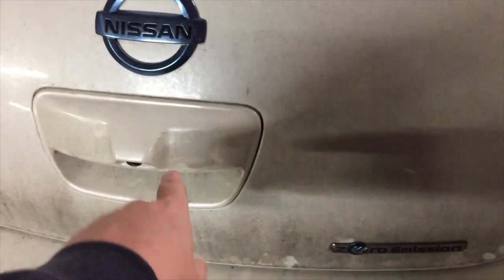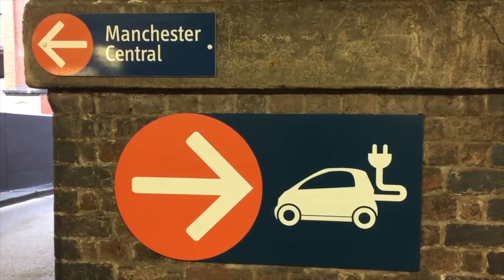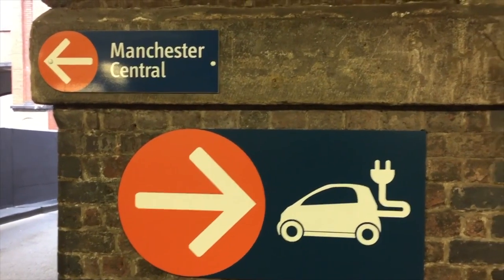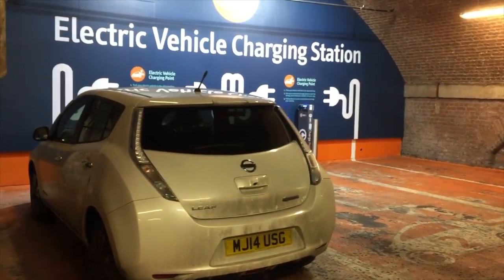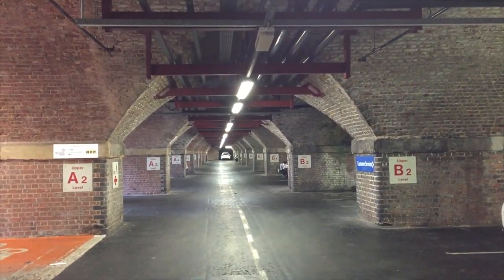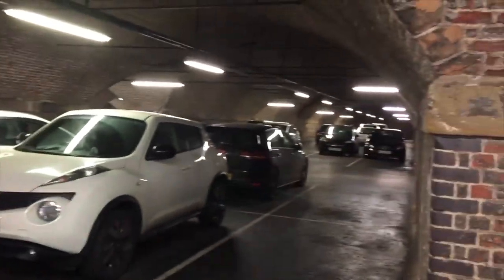Lock my car. Look at the filth on this car. Peter Kellett, get that car washed. That's awful too. What do you think, Mike? It's cool. Good, isn't it? Really good. I wonder what it used to be. It used to be Central Station, didn't it, in the old days? It's actually the GMEX Centre, and that's where we're parked. It's really nice under here. It's full of these legs or arches. It's good.